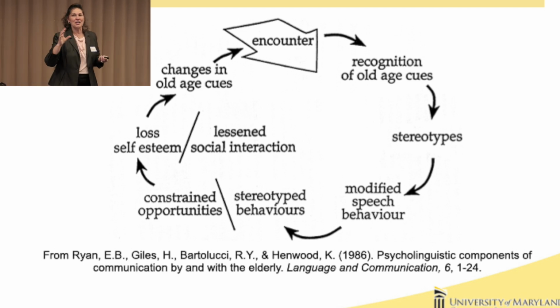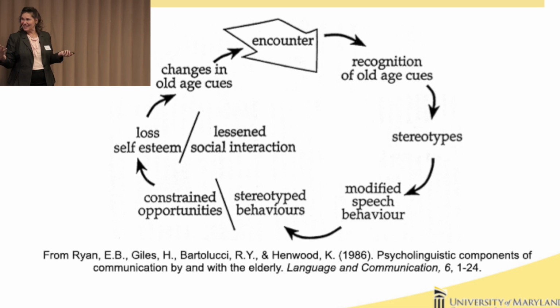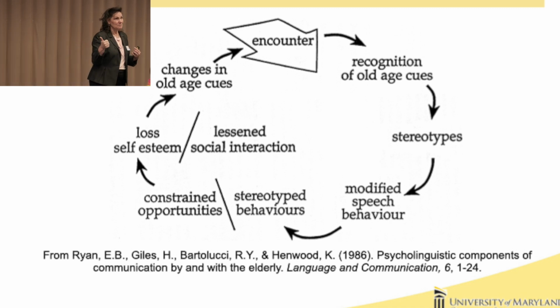We start, like you said, talking louder to someone. Well, do you know that someone is hard of hearing? Simply because they have gray hair or because they have dementia, does that mean they can no longer hear us at a regular tone? No. But we do modify our speech, and as a result, the person assumes those stereotypical behaviors that we expect. So it becomes a self-fulfilling prophecy, and that actually constrains opportunities for interactions. It lowers their self-esteem, increases risk of depression and social isolation.